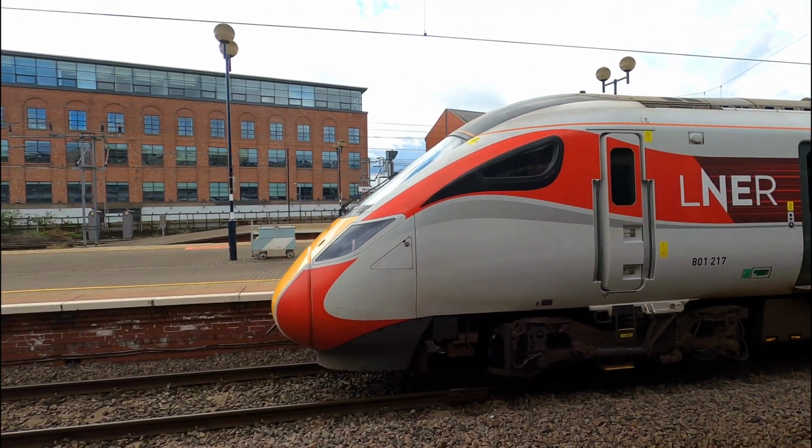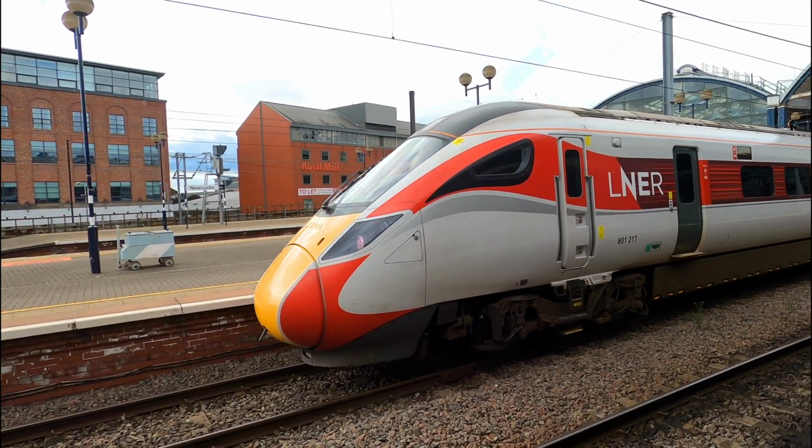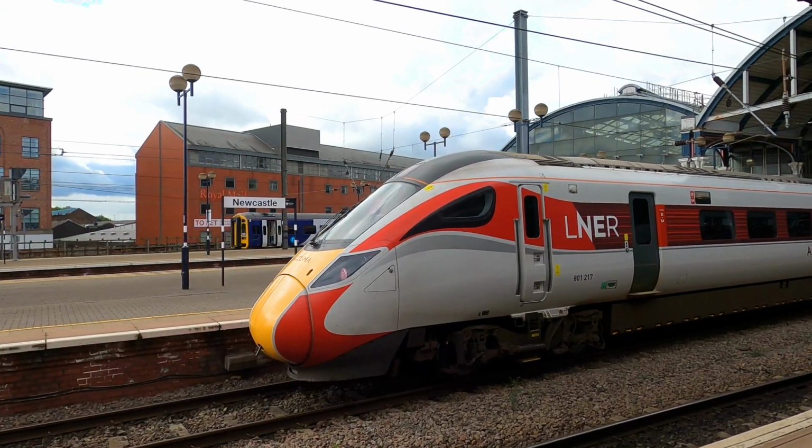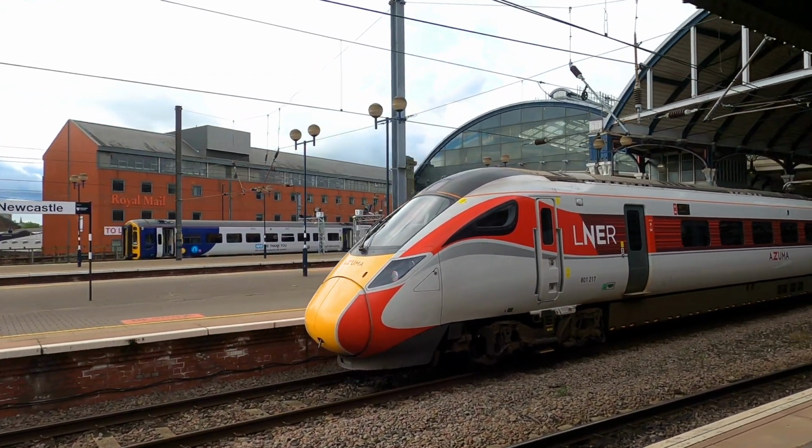Several LNER 800 class units are passing through, and this one, an 801 class Azuma 9 set, is departing in service with its pantograph raised.